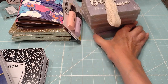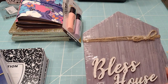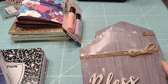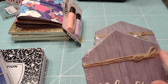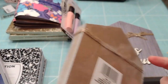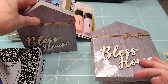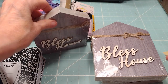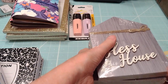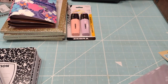Then I found these little cuties. So what I'm going to do is maybe take this off, maybe not, but I'm going to decorate them with like holly and some berries and stuff. And I'll have to put a little hanger on the back. Or they could just set it like that, like in a tier tray or whatever. So I'll probably put something on the back to hang it up. So I got 5 of those. 5 was my number today.